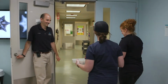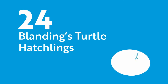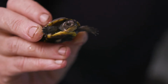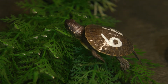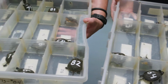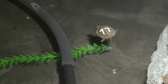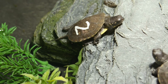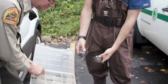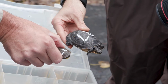Last year, Shedd Aquarium welcomed 24 Blanding's turtle hatchlings to live at Shedd. We raised them right here, feeding them and providing health care. We marked each one with a non-toxic paint pen and put a number on their shell so we could tell them apart and give each one individual care. Turtle hatchlings like these could spend up to a year living at Shedd before they can safely return to the wild.